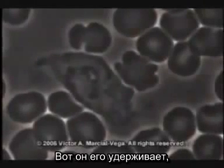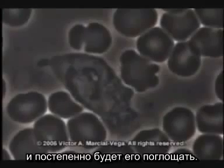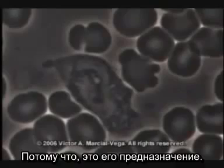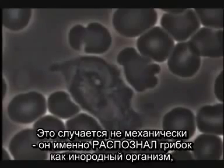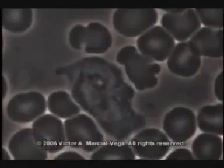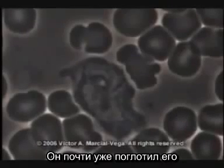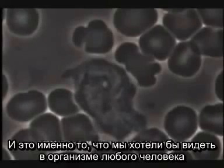So he's already got a hold of it, and little by little is going to engulf it and eat it, because that's what this cell does. It already has recognized this fungus as something that's not supposed to be there. This doesn't happen automatically. But little by little, as you can see, it's surrounding it and it doesn't let it go. This is almost completely inside of this cell already. And this is what we want to see in your system.